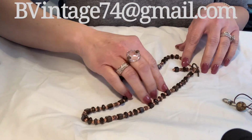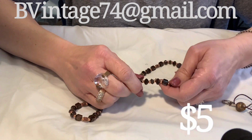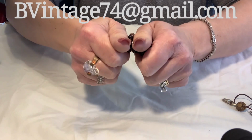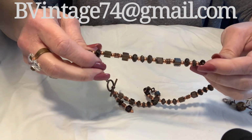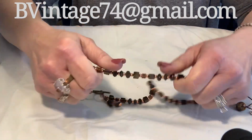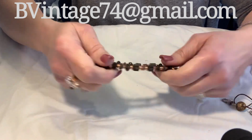Okay. This is really pretty. This, I don't know if those are glass. They feel like they're glass. But they are cold. But I don't know if that's because of the little copper colored bead. No, I think it's the glass.